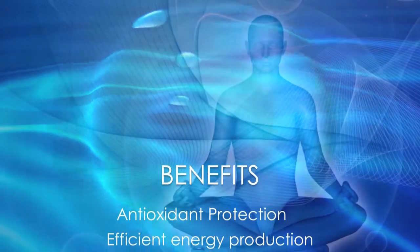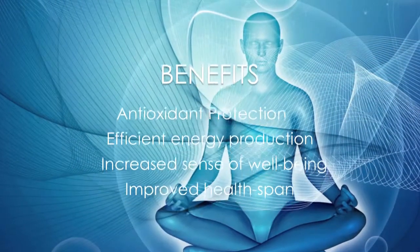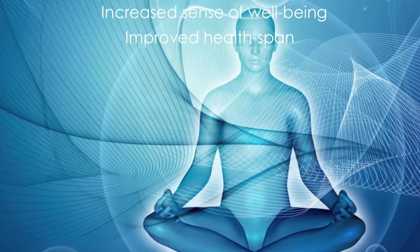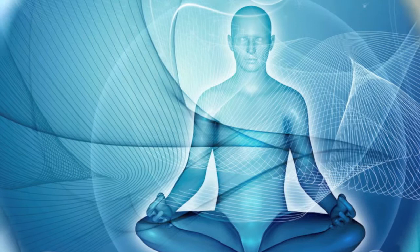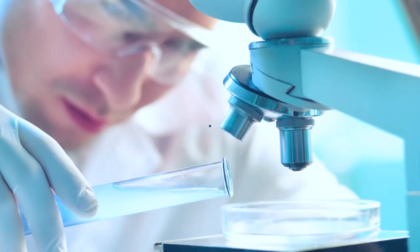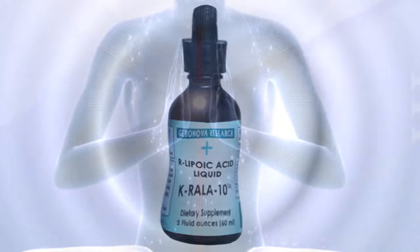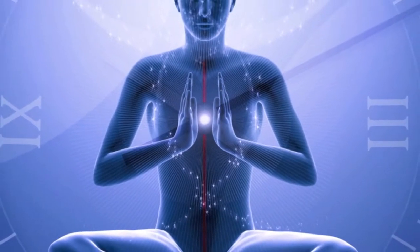Bio-enhanced R-Lipoic Acid may deliver all the health benefits of lipoic acid, antioxidant protection, and efficient energy production, and may result in an increased sense of well-being and improved health span for regular consumers. Our proprietary stabilization process converts the biologically active natural R form of lipoic acid to potassium R-lipoic acid, K-RALA, which in a recent human study achieved 40 times higher peak blood levels than pure R-lipoic acid.